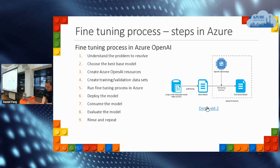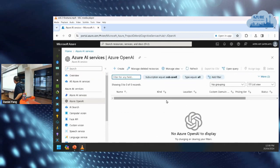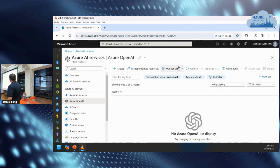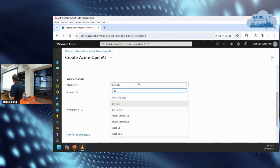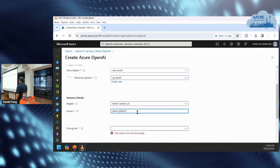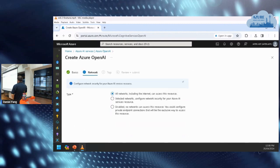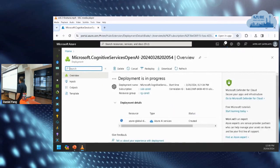Okay, let's go to the second demo. So this is basically the action photo. The first thing you will do is go to the OpenAI service and create an OpenAI service. Here, making sure if you want to fine-tune, choose North Central US. That's the only region currently allowed for fine-tuning a GPT 3.5 model. If you go to other regions, you don't have the option there. Then you fill in all the other defaults, not making any change. Once that's created, it takes a little bit of time, not long.